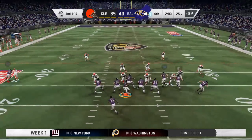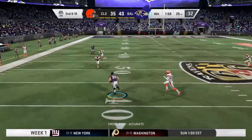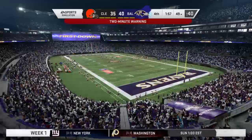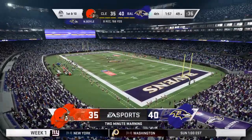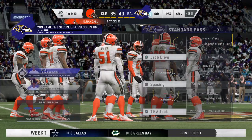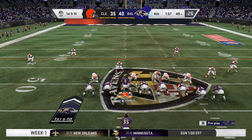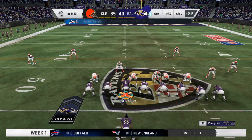Here we go. To throw is Jackson. Going to throw again. Steps away to his left. Oh, he's got a man wide open, complete. And they nearly get this all the way to midfield. Mark him down at the 49. So it's Raven football here as we welcome you back. They've got a 1st and 10 as they look to try and finish this one off.